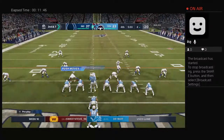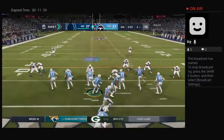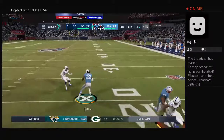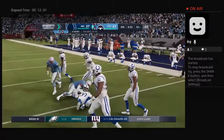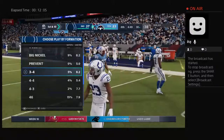The Titans on 3rd down. They've been near perfect, 4 for 5 to this point. This is 3rd and 7. 10th carry now for Derrick Henry. And he gets it to the 30 when it's all said and done. A big hitter there. A 1st down gain of 26 yards.